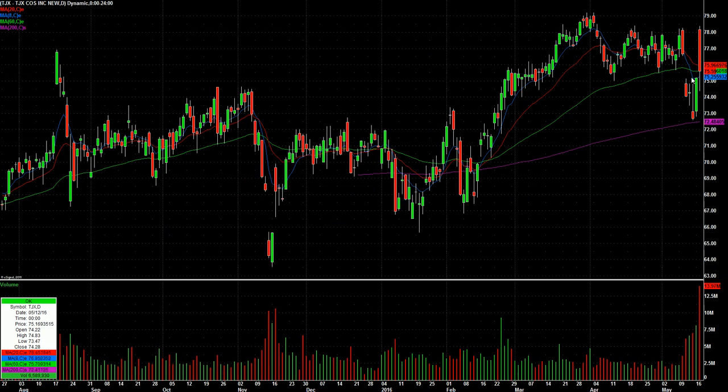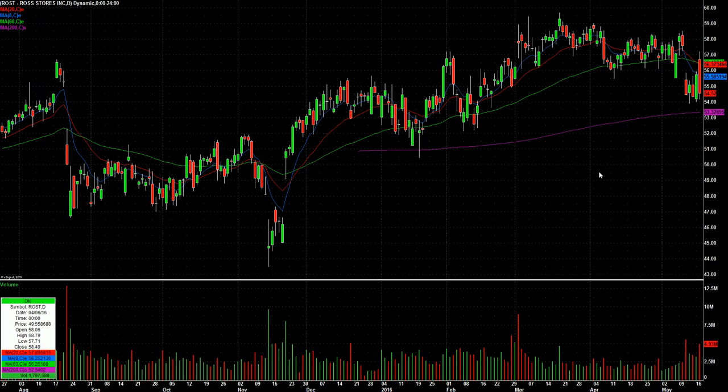So if TJX starts back up, I kind of, even though this is a weird chart, and this isn't something normally would have caught my attention, this ROST, since it's got nice support below, I think it's worth watching for a possible green day tomorrow. Not in love with that one, but anyway, we'll be watching for gappers in the pre-market tomorrow.